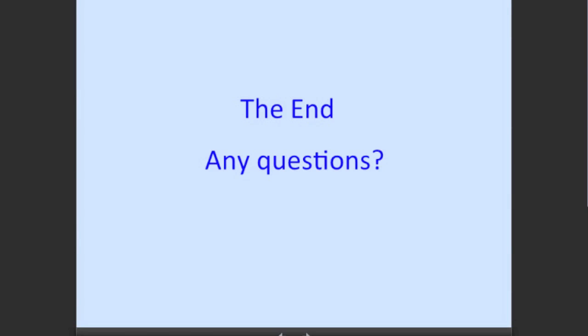So, does anyone have any questions after all that? Can I just see if I've got markers straight? Yeah. What exactly a marker is? Is it a sequence of bases that tends to be the same? There are two different markers, okay?